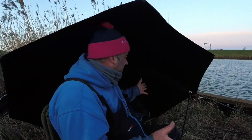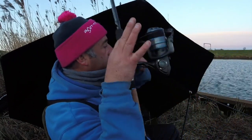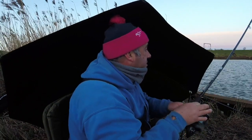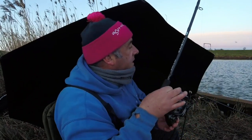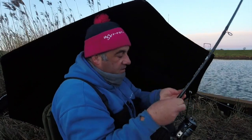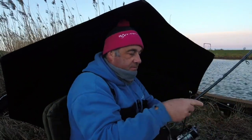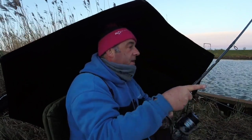Almost sat sort of 6-7 foot away from the bank, just so I could get the brolly in nice and snug. That's a bite. Oh, missed it. So I'll get the brolly in nice and snug, and just like I say, just have that little bit of comfort from the wind. So I'm fishing, like I just said, a little bit heavier today, just for that purpose. So we'll get that back out there in a minute.